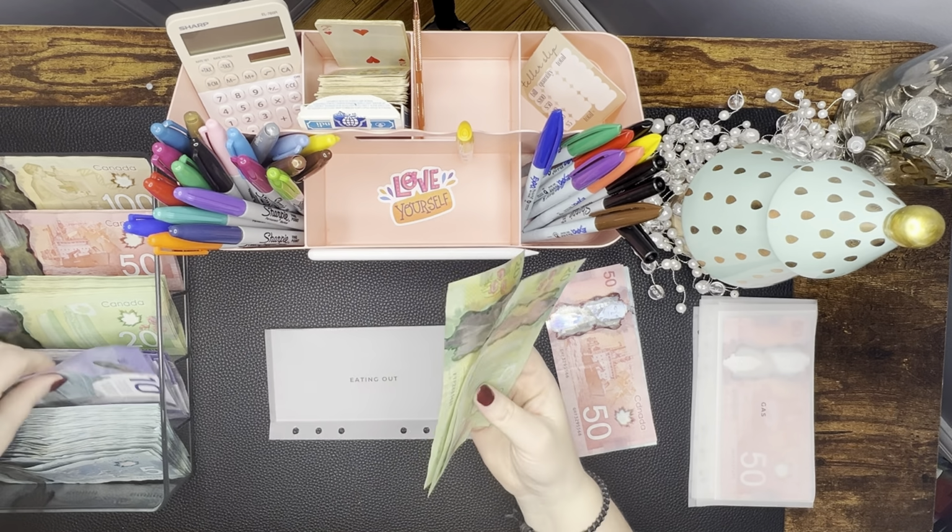My Queen of Hearts is still in my big peachy binder, so I will get that. So we're just gonna throw our $60 right in. Our IOU we will take out.